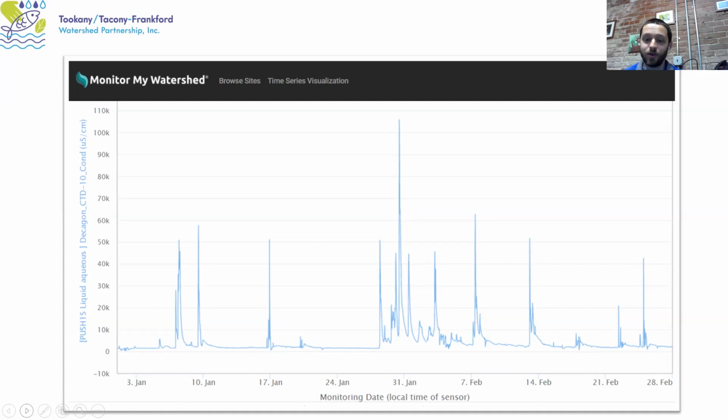And you'll notice one spike at about the end of January that went over 100,000, which again would equate to about twice the conductivity of seawater. So this got us thinking about the short-term effects on the stream itself and the aquatic life in the stream, but also what some of the more long-term effects might be, and what we might be seeing in other parts of the watershed that we hadn't previously looked at.